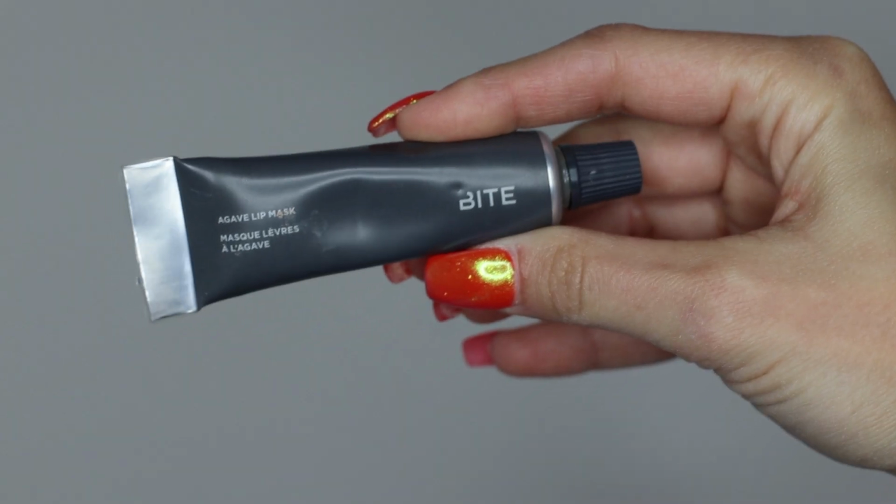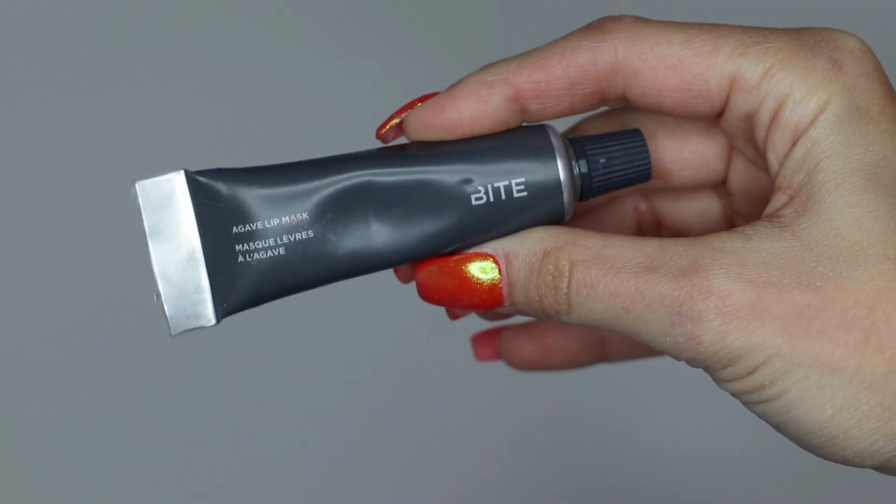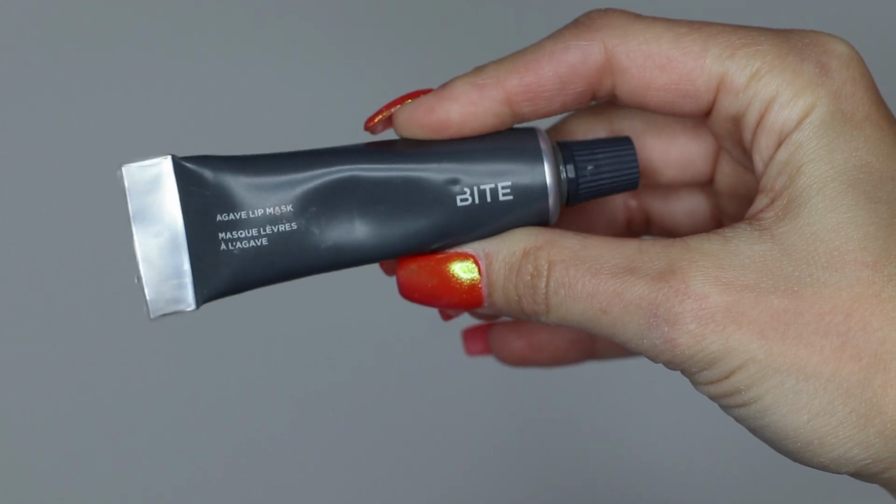If you want something that's really, really thick and is going to very much lock in the moisture in your lips, the one that I also really like to use is the Bite Beauty Agave Lip Mask. This one comes in a little tube. This is just a tester size of this Laneige one. But this one comes in a tube and it's really great for really, really intense hydration overnight for your lips.